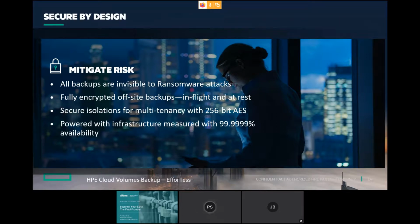Now, one key thing here as well is that the backups are invisible to ransomware attacks because they are not integrated into Active Directory, and they are stored off-site in the cloud. The other area that is key here is that the actual Cloud Volumes Backup storage and portal is not sitting in GCP or AWS or Azure. So as the data leaves your site and is pushed into the cloud, there are no ingress or egress charges with the cloud providers when you do your backups, because we're not actually going across a VPC within Azure or AWS. We're actually utilizing a secure connection that HP have hosted in the Equinix data centers for this solution.